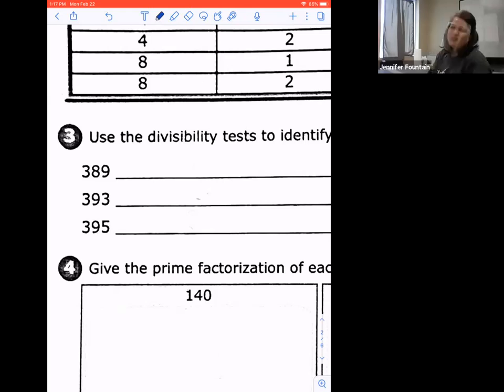7 is one of the hardest. 8. 9 is going to fall in if you add the digits up and divide by 9. But none of our divisibility rules are going to work for us. And so we're going to go ahead and label this as a prime number. It was not divisible by 2, 3, 4, 5, 6, 7, 8, or 9. So it is prime. Let's use our divisibility tests to try 393.